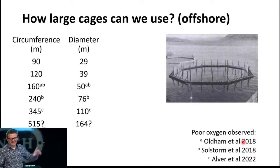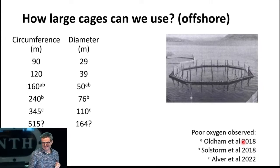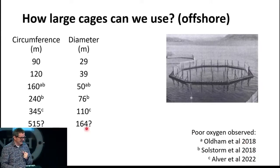In the old days, they used small cages. And then they started using bigger and bigger and bigger. How big can they be? This AB here refers to scientific observations of hypoxia. In today's present standard 160-meter cages, there is occasional hypoxia. In bigger cages, there is more hypoxia. In Ocean Farm 1, Morten Alvar and colleagues published a model and showed that there has been hypoxia there as well.